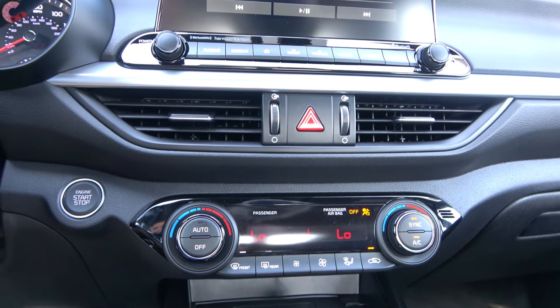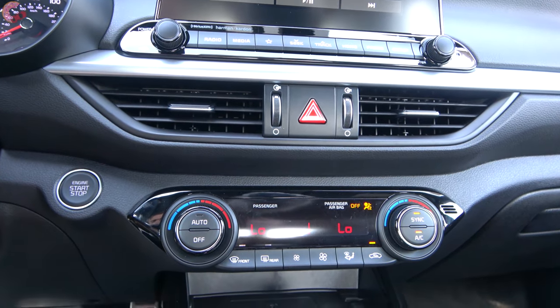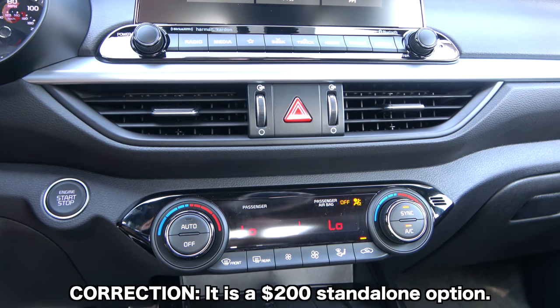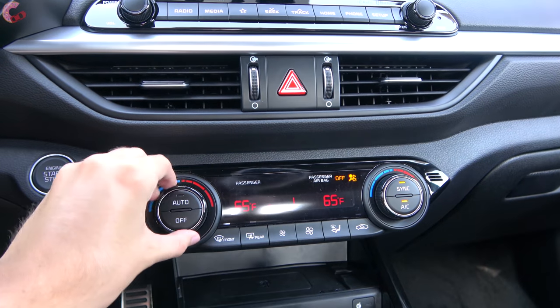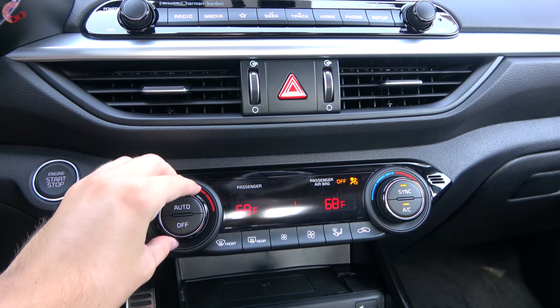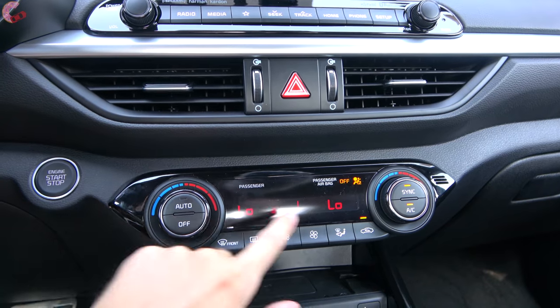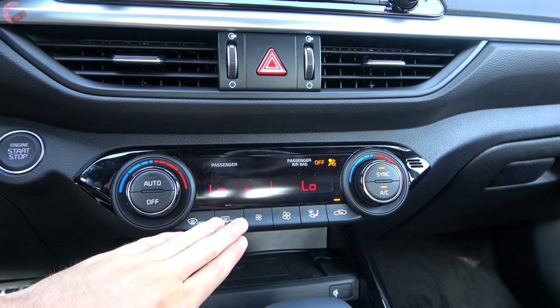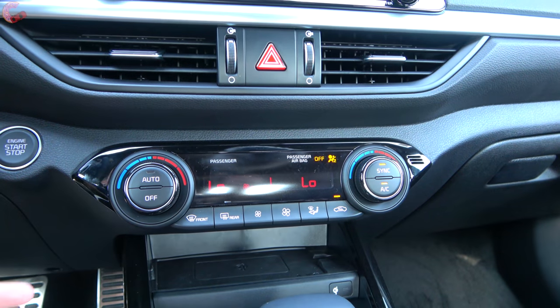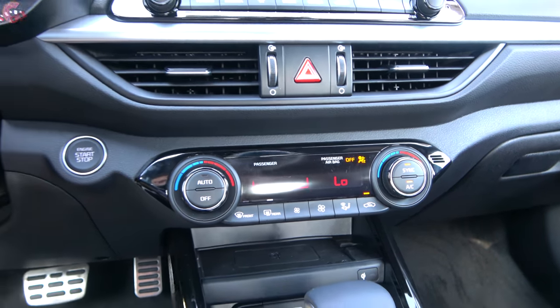All right, now moving up here to our climate controls. We do have a standard dual zone automatic setup for the climate. It is very simple to use. As you can see, you just have these two big knobs to adjust the temperature, a nice red font. And then all your buttons are physically located right here, so you don't have to go searching for anything in the display or whatnot.